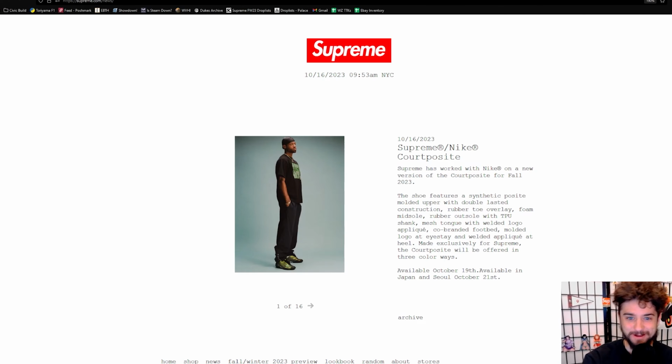Wow, the Supreme Nike Courtposites are releasing this week, and we're going to talk all about this extremely interesting shoe, my predictions on what will happen with this release in terms of resale value, and more. Let's get right into it.